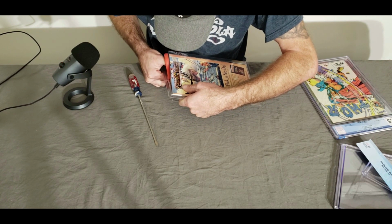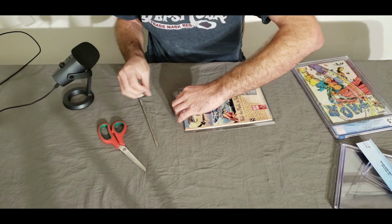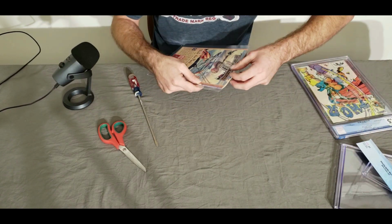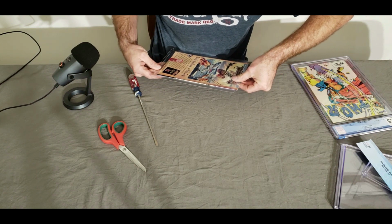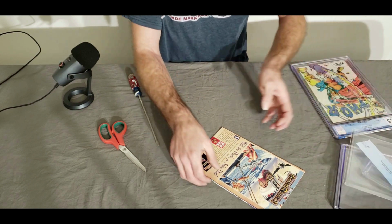Alright, seems like it's going pretty smoothly. So we'll get that one out of the way. I wonder now if I can pull the book out through the top. Okay, so that book is definitely out.